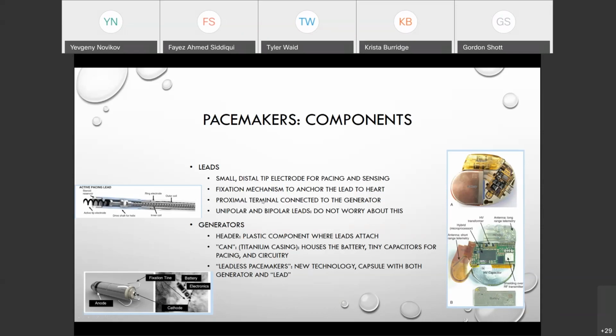The proximal terminal is connected to the generator. So your generator is over here. We'll talk a little bit more about that shortly. And then you've probably heard the term unipolar or bipolar leads. We'll talk more about this later. Basically, it has to do with the orientation of your anode and cathode. Bipolar means both components are down in the tip of your lead; unipolar means one is in the tip of your lead, and the other one is up in your generator.